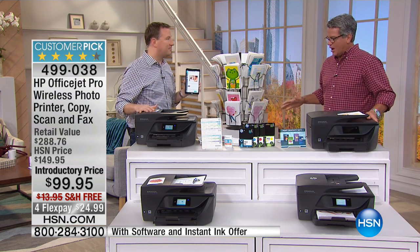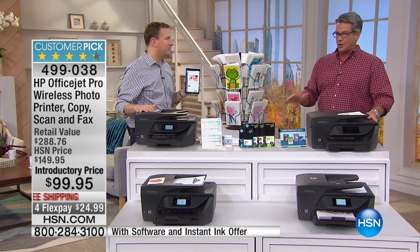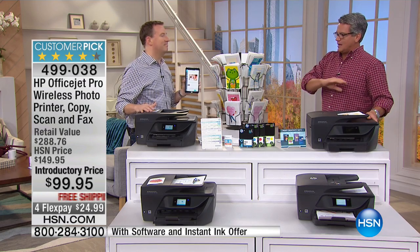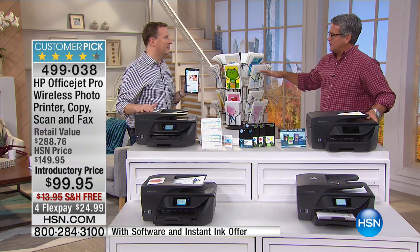Saves you about 50% off the cost of your inks. You never have to worry about that or about going to the store and buying ink again. It's delivered to your house. Fantastic. Top of the line from the number one company out there, HP.